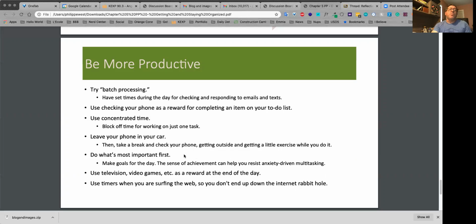So do what's most important first, I think, is really good as a tip. Again, that kind of idea of making goals for the day, right? So, and then the sense of achievement can help you resist anxiety-driven multitasking. I mean, again, this can kind of be a way to procrastinate in a way too, right? So those things are hand in hand.